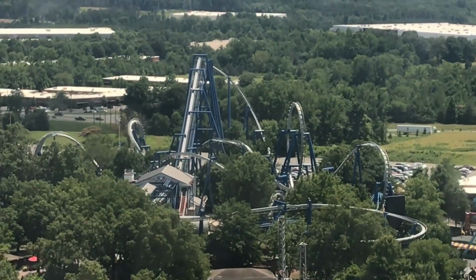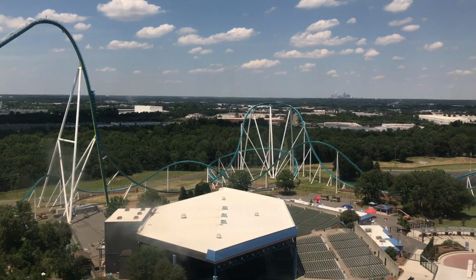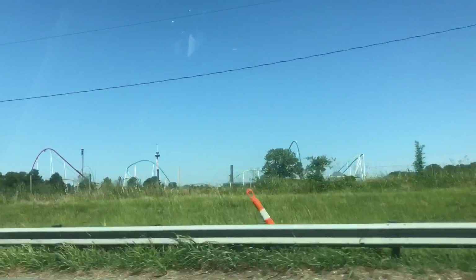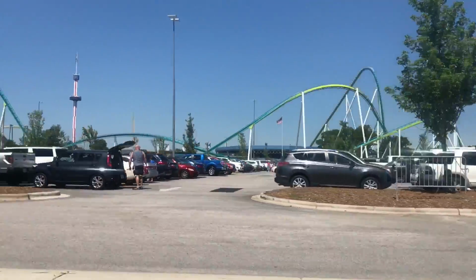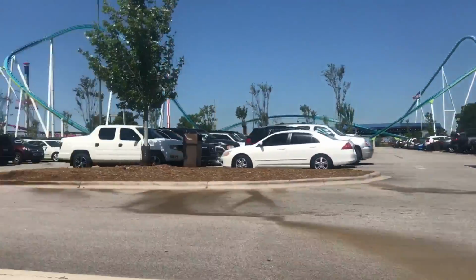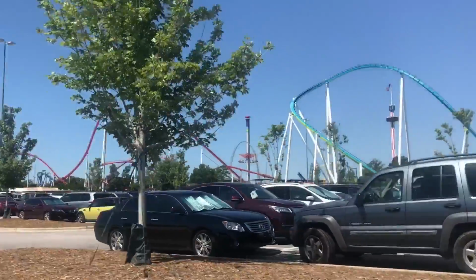Carowinds, it's nothing special. It's your average park food, but the fact that it's a Cedar Fair park, they have some pretty good food. Next category is overall park appearance. Now, in my opinion, this isn't the greatest looking park. It isn't bad looking by all means. In fact, it is one of the cleanest parks I've ever been to. It was super clean. The landscaping was really good.